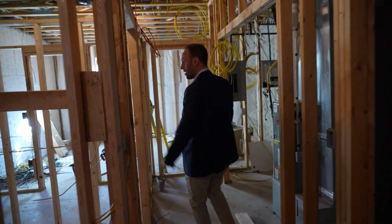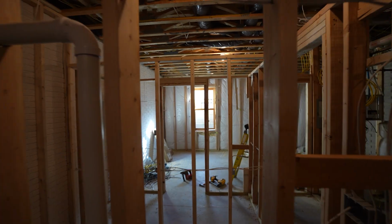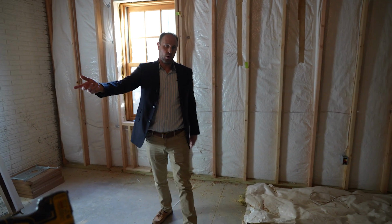When you come back here, we've got the bathroom. Look at these wall heights. Isn't that so cool? This will just open to this really large third bedroom, which could be an exercise room, whatever room. And then we have a huge walk-in closet. This is turning out so sharp.